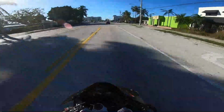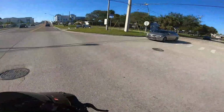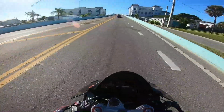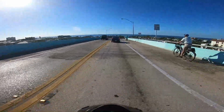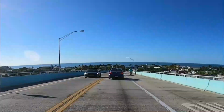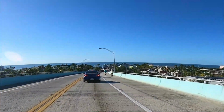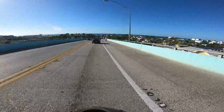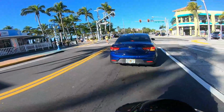You guys want to see the ocean? You're about to see it. It's pretty cool. You come across the bridge and it's nothing but ocean. That's what you guys are looking for, right? That's where all the beach goers go.